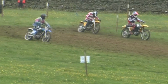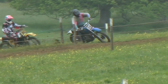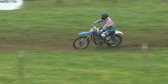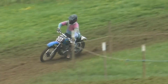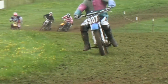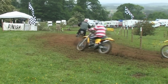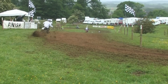So as he comes round to take his first win of the day, it looks like it's going to be a surefire win for number 307 Scott Hayworth on the BSA. This has been a very good ride by Scott on this old vintage race bike. So as he comes up the hill for the last time to take the checkered flag, it's his first win of the day for number 307, Scott Hayworth. We're just waiting on Carol Pope crossing the line there in second position.